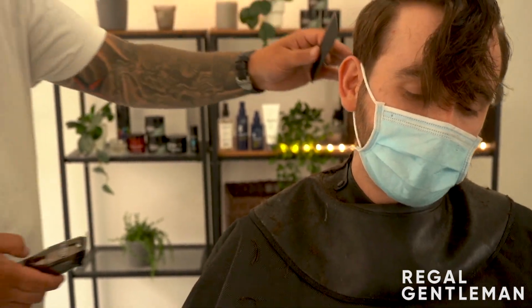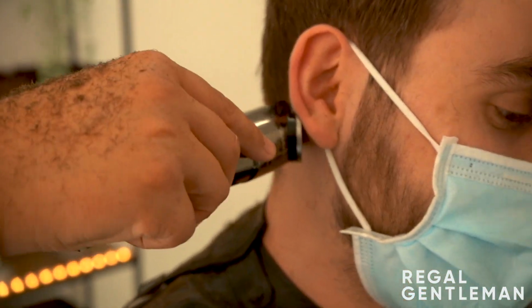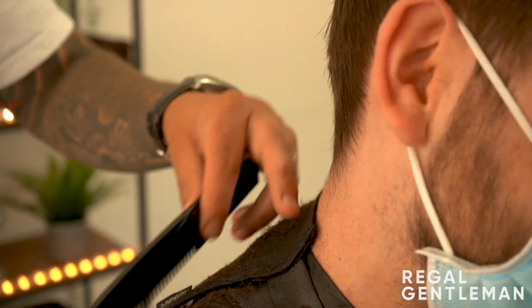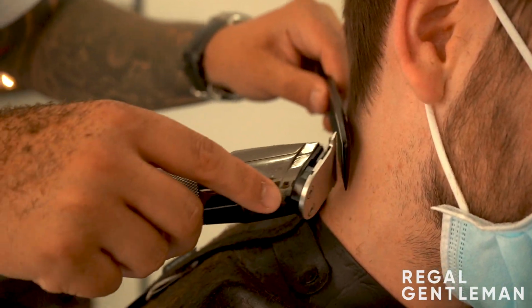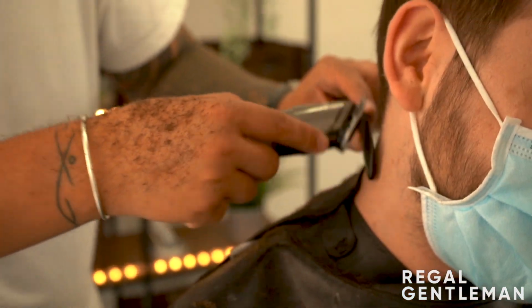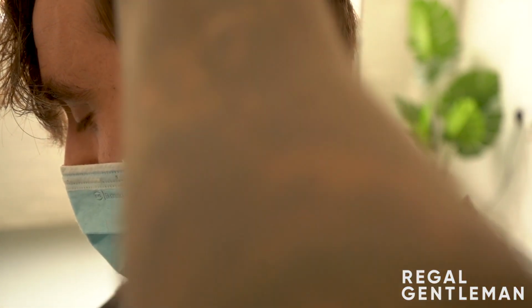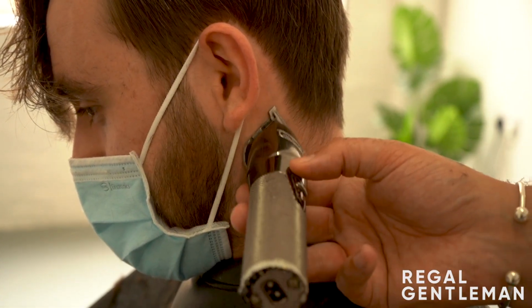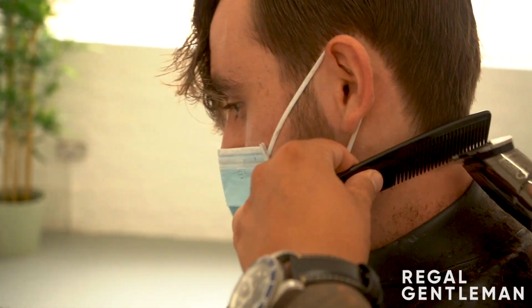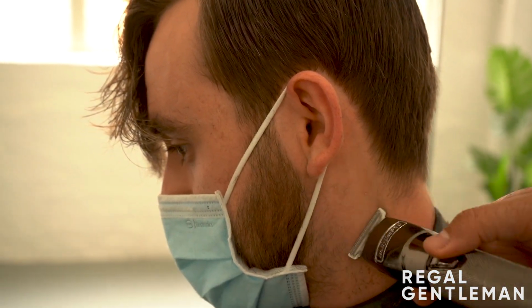I'm just using the trimmer, just going to literally tidy up the neck hair, like so. Not going anywhere near the hairline though, I'm not going to cut into it or anything. Just going to get rid of any of that neck hair so it still looks nice and natural. Same again. Keeping that sitting the way you want it to, very natural. Natural can still be done with the trimmer involved as well, okay?